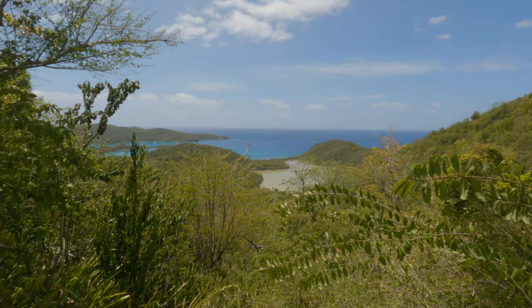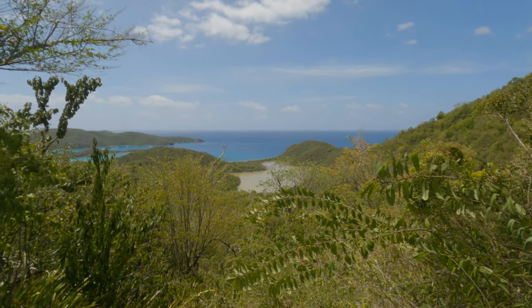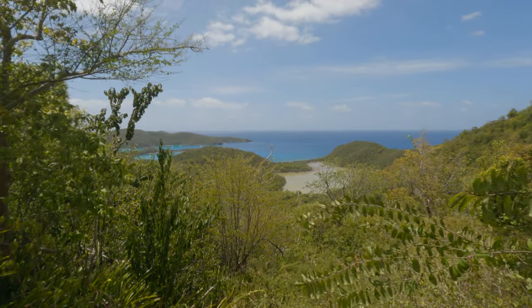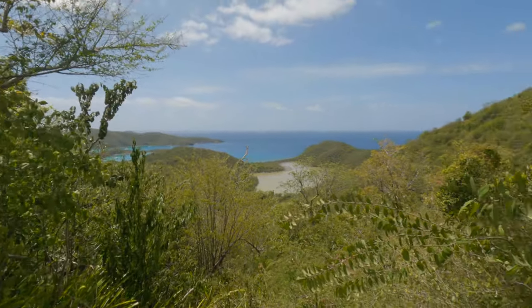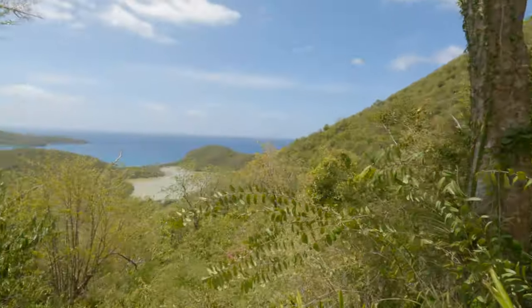So we're on the Lameshur Bay Trail heading to the petroglyphs and the Reef Bay Trail. This is much better than coming down from Centerline Road, but out there's Lameshur Bay, and then one of the salt ponds, but basically you come from up there. You've got your uphill at the beginning, but downhill back to the car.